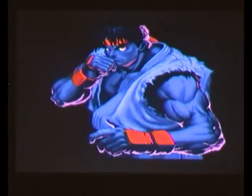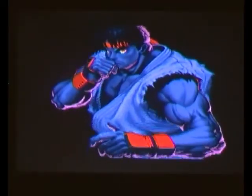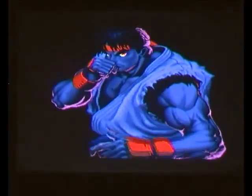This is Super Street Fighter 2, the new challenges, on the SEGA Saturn. Originally an arcade game released in 1997. I think we're all familiar with it. I think we're all familiar with Street Fighter, to be perfectly honest. Now I played this on the Mega Drive. It's one of my favourite games. I've also played it on the SNES. I love this version. It's probably my favourite version.